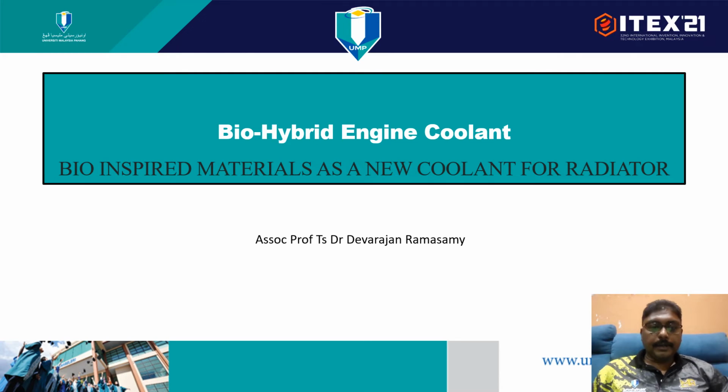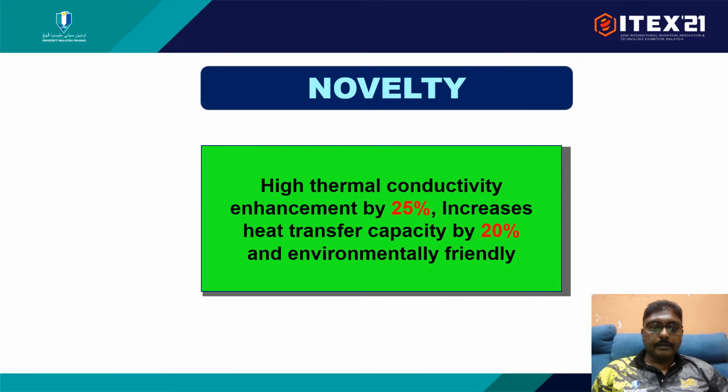So first of all, I would like to present to you our biohybrid engine coolant. Actually, we have inspired this material to become a new coolant because it is from a bio source and it is a renewable material. As our findings show, the main novelty of this product is its high thermal conductivity, and it can enhance the thermal conductivity by 25%. In essence, the rate of heat that is dissipated from the coolant is increased by 25%, and also the capacity of the heat that can be obtained or governed by the coolant is around 20%, and it is also environmentally friendly.